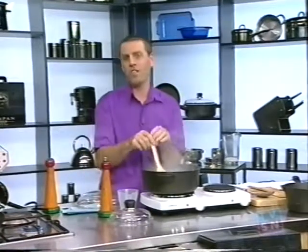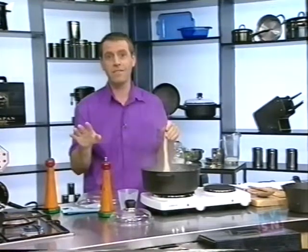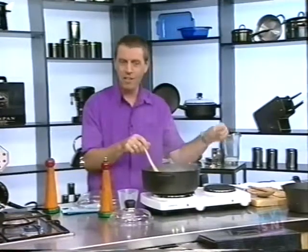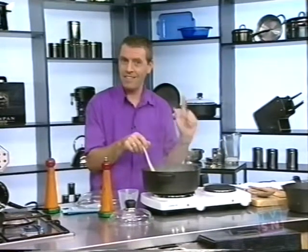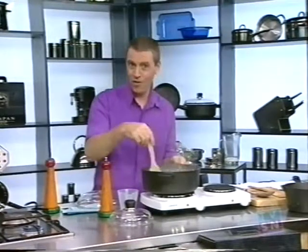Now, that's normal. If you're going to use metal utensils and so on, you're going to get scuff marks in your Scanpan, there's no doubt about it. And if you whack it with something that's metal, you'll see a little indentation. But the brilliant thing is, you will never penetrate the surface. That's the key to this. You will never penetrate the surface of the non-stick, which is why it's so unique.